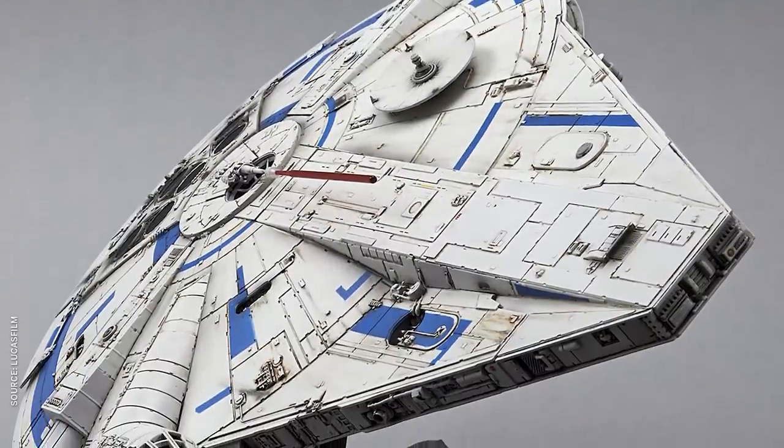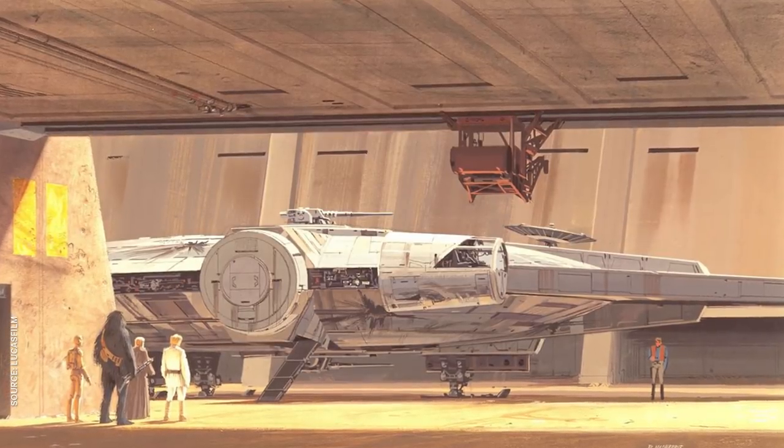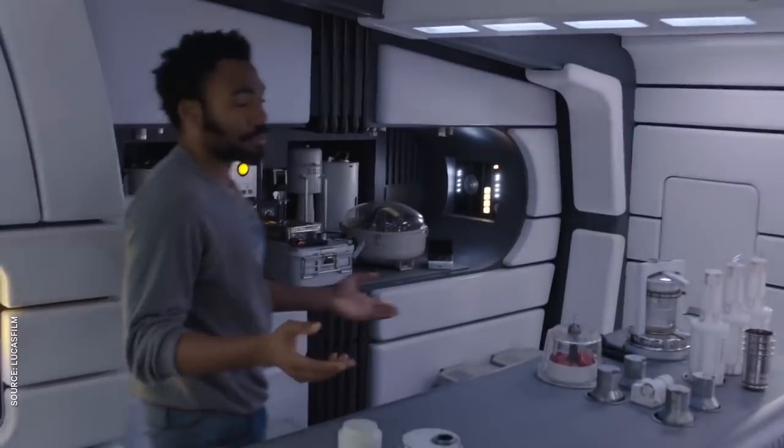The Falcon is decked out in this awesome white and blue paint job, a sleek profile that actually resembles early Ralph McQuarrie paintings, and a mysterious new section that fills the gap between its headlights. Of course, it's what's on the inside that counts, and as you'd expect from the coolest motherfucker in the galaxy, Lando turned the Falcon's interior into the ultimate interstellar party spot.